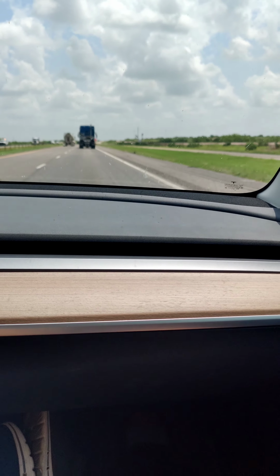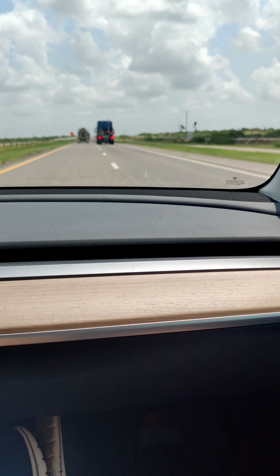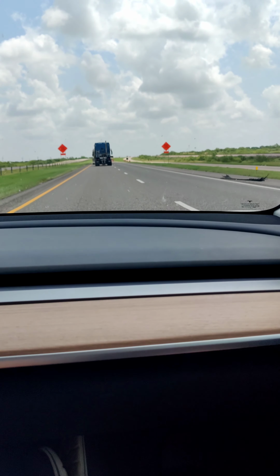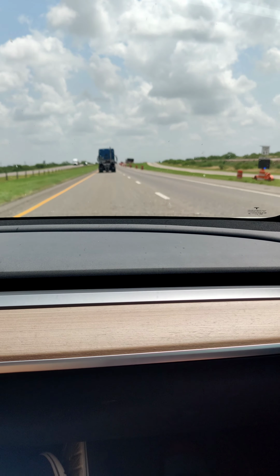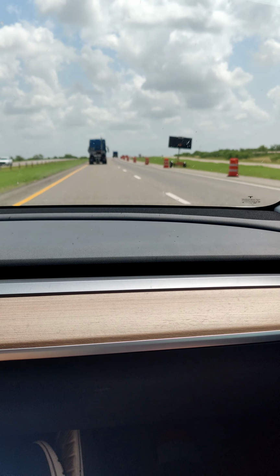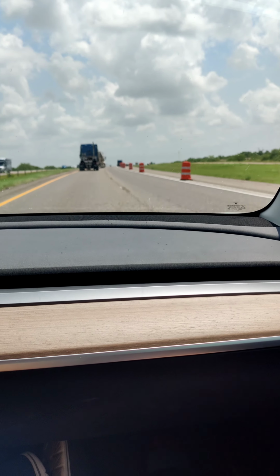I've switched them over to the Michelins, and the first 2 flats were bulges on the Pirellis. That was due to hitting a pothole in the state of Michigan in the pouring rain. We then went to the Grand Rapids Tesla service center. They had no tires. They advised us, which we did, to drive to Chicago, because we were going east coast to west coast, drive to Chicago and get new tires.